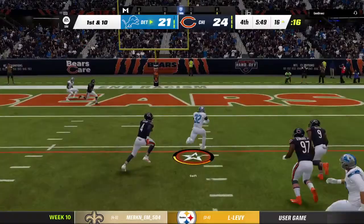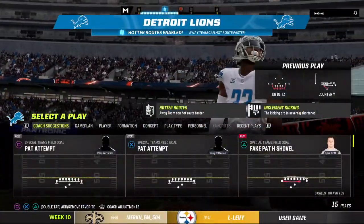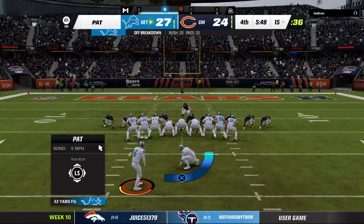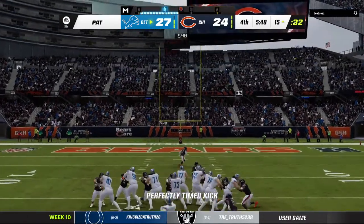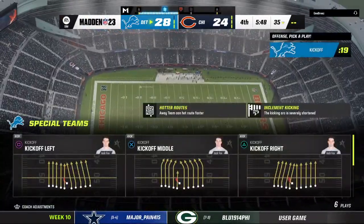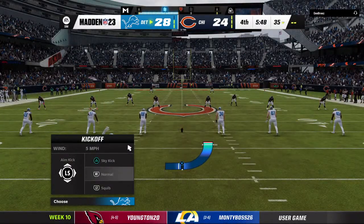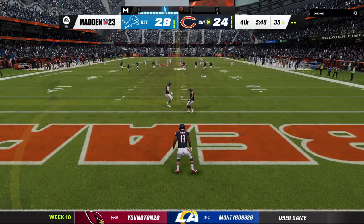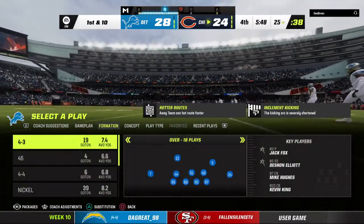This is Swift on the counter. And he takes this one in for a Lions touchdown. DeAndre Swift with his third touchdown of the ball game, number 12 on the season. And the Lions answer back with a touchdown of their own to take a fourth quarter lead. Extra point by Patterson, up and good. And that will make this a 4-point game. Out is the kickoff unit as they run up and send this one away. And they will not get a chance to return this one as it's through the end zone for a touchback.